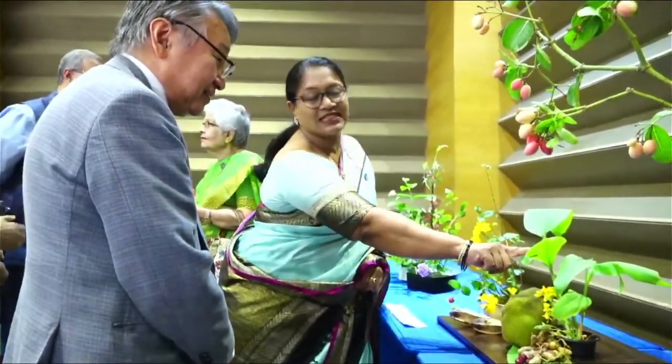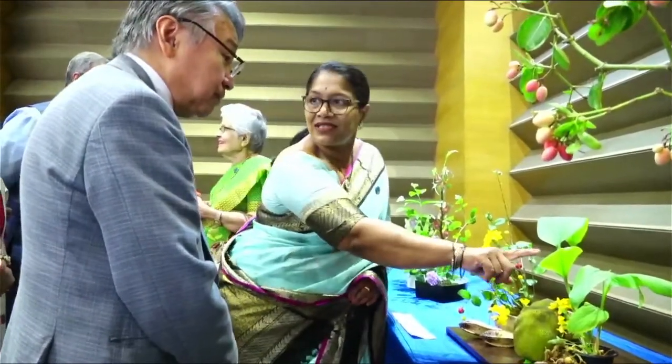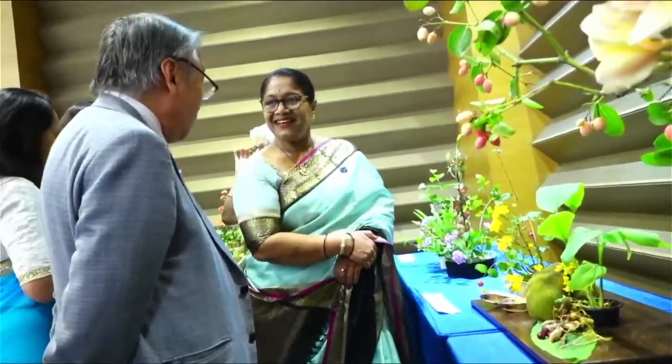Usually you put food in this turmeric leaf. Our recipe, we made a dessert with this leaf. In the packet there is a turmeric leaf sweet. So that's why it's a sweet dessert. It's there in the book.